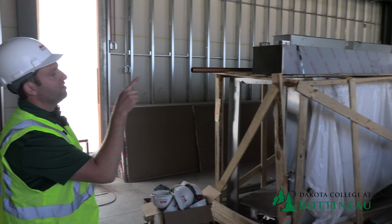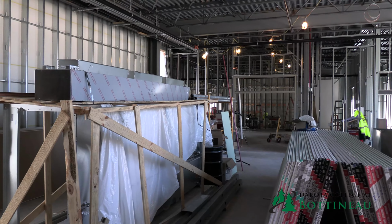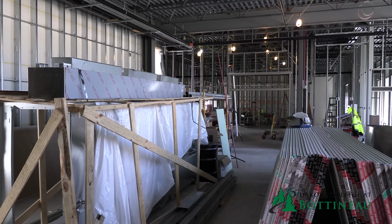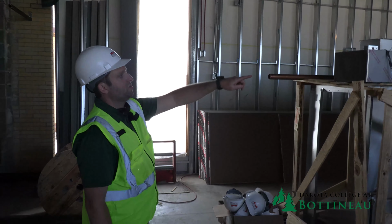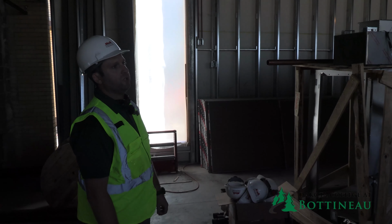Moving into all the other areas, everything else in there besides the mechanical room in the back will have drop ceilings. Those vary from 9 foot to, I think, 8'6" in elevation. Some of the offices are a little bit lower. Most of the dining area and serving area there is all 9 foot.